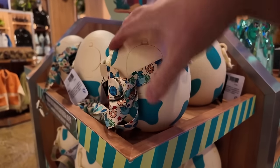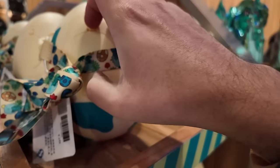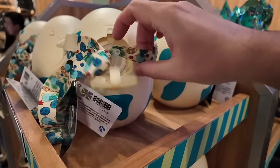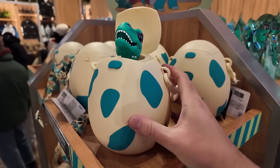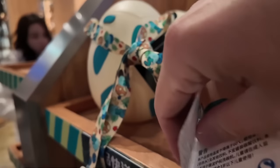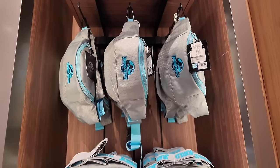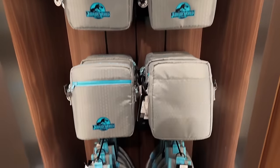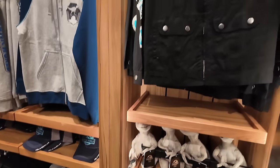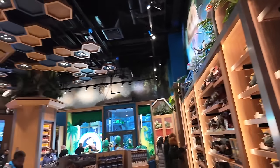What is this? It's a little egg, isn't it? Wait, is this a drink bottle thing? It looks like it. Yes, it's a drink bottle. That's cute. It is something. $149. They have a whole bunch of Jurassic Park merchandise. T-shirts and plushes. That's a really cool jacket. The classic exit through the gift shop.